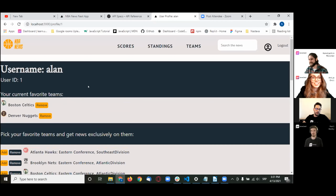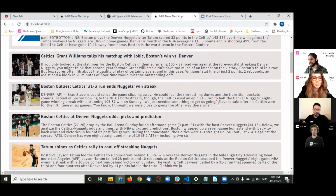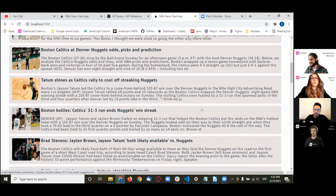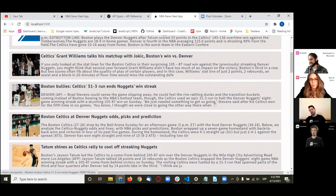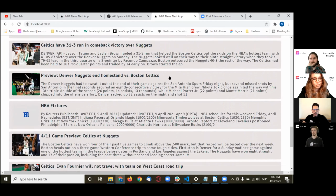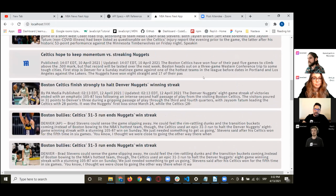So right now I'm logged in, and if we go to the starting page, wow, we have another set of news, which are Denver and Boston themed, because the teams that we set in the database determine the query we are sending to an external API. So right now we see, to be exact, the first 25 news of that selected query.